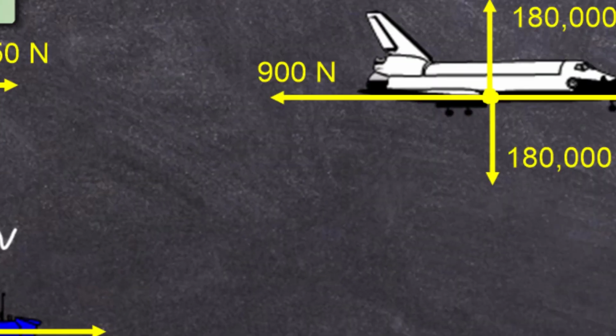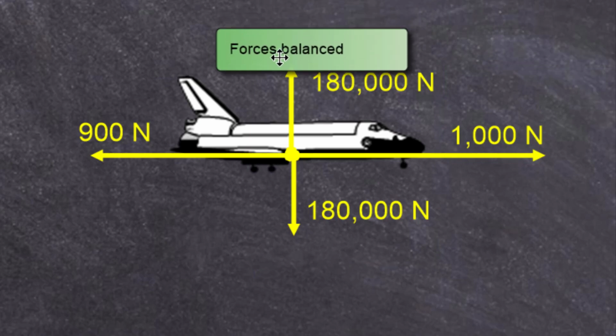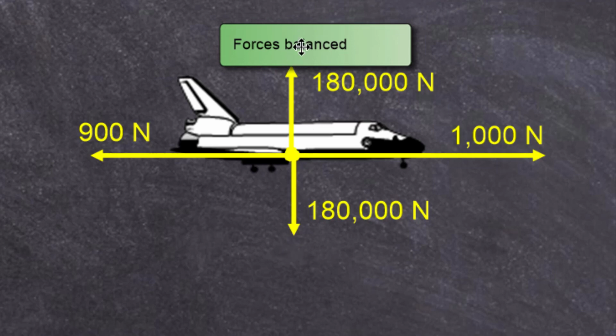If we look at the space shuttle, we can see we've got forces acting to the left and to the right and up and down. But if we look at the up and down forces acting on the space shuttle, then these forces are balanced. So therefore the space shuttle is not going to be accelerating in the up and down direction. So in the up and down direction, the forces are balanced.